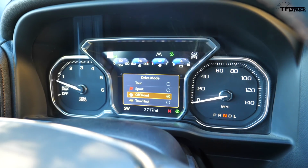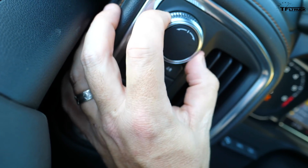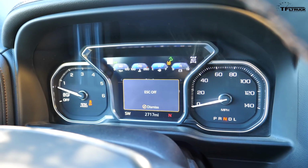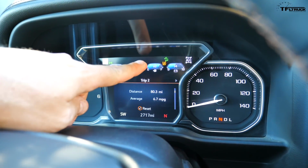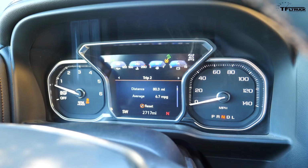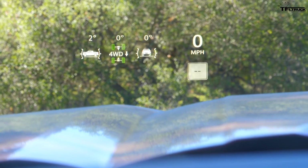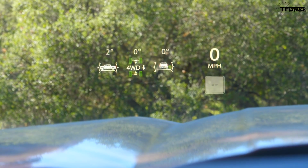There's a special off-road mode that adjusts the transmission shift points. You control the driving modes with this knob up here. You also have 4 high and 4 low. I'm going to shift in 4 low. It automatically disables traction control. And if you see up here, the green symbol is a hill descent control that I can either turn off or on. Well, I'm ready to go. Put it in drive. Oh, and by the way, the Sierra AT4 can also be optioned with a gigantic and high-resolution heads-up display that shows off-road information, navigation data, your vehicle speed, and more.